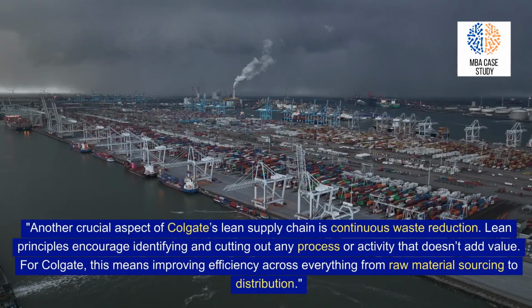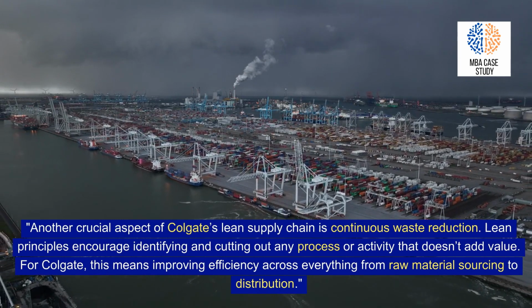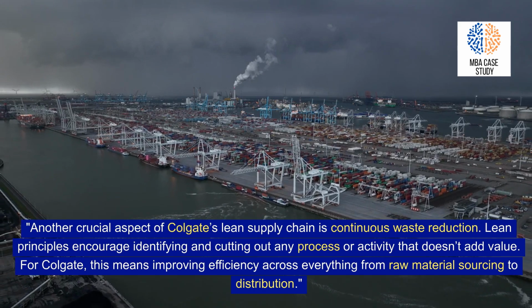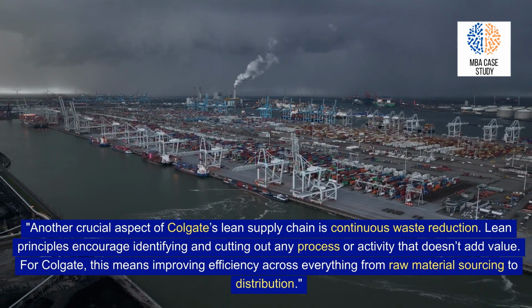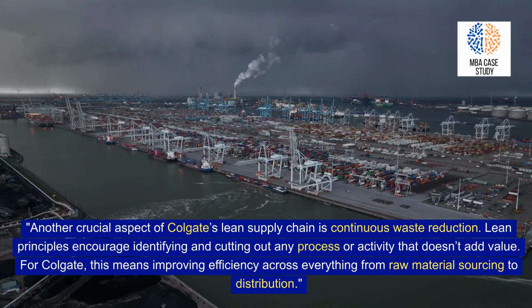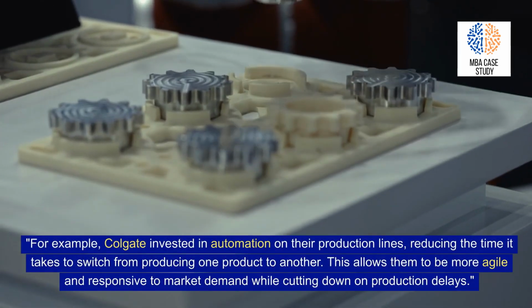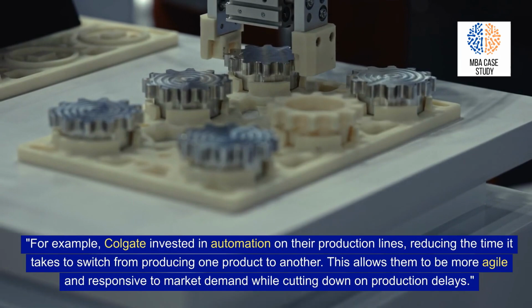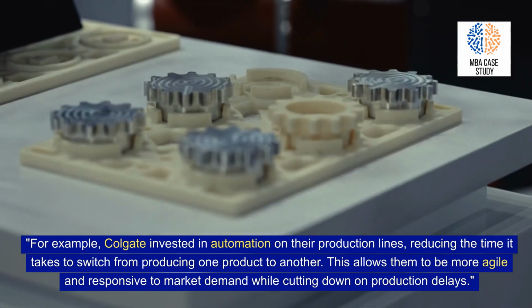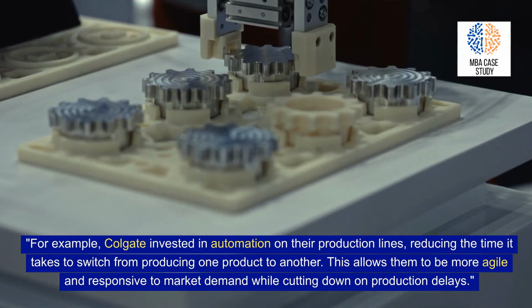Another crucial aspect of Colgate's lean supply chain is continuous waste reduction. Lean principles encourage identifying and cutting out any process or activity that doesn't add value. For Colgate, this means improving efficiency across everything from raw material sourcing to distribution. For example, Colgate invested in automation on their production lines, reducing the time it takes to switch from producing one product to another. This allows them to be more agile and responsive to market demand while cutting down on production delays.